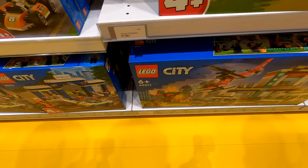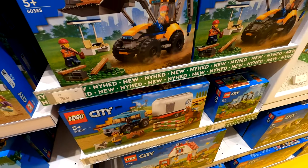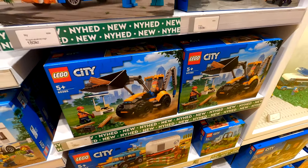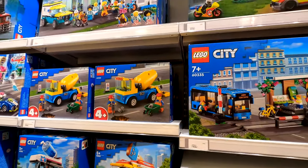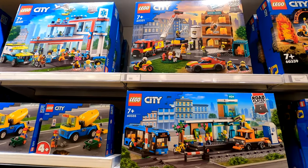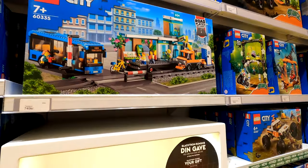But you can see you had the recycling lorry there just left-hand side. You've got the 4+ farm sets. You've got the caravan there. And then coming up, you've got the new digger. You've got the new ice cream and obviously the slushy, which I really am a big fan of. And then coming over, you then go into the stunt section as well.